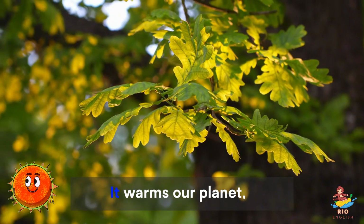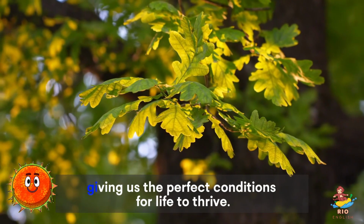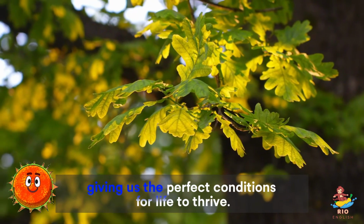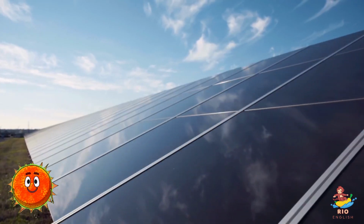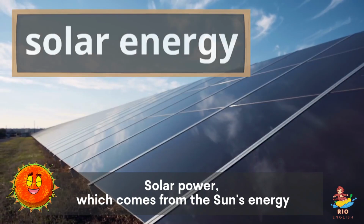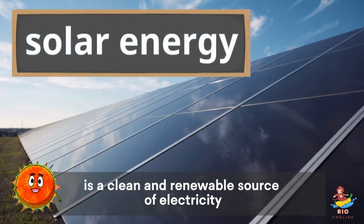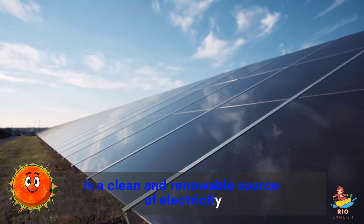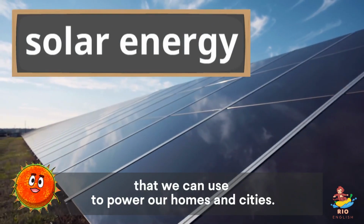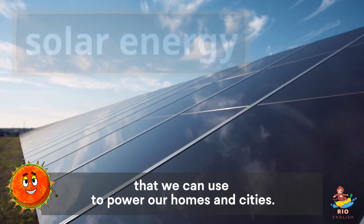It warms our planet, giving us the perfect conditions for life to thrive. Solar power, which comes from the Sun's energy, is a clean and renewable source of electricity that we can use to power our homes and cities.